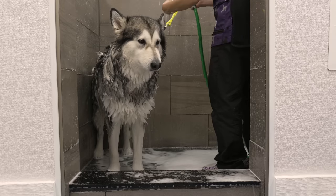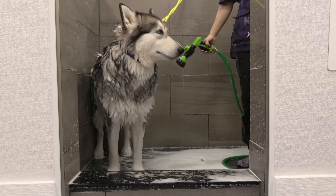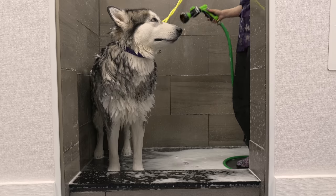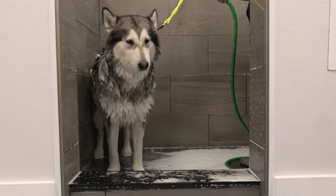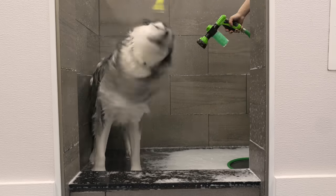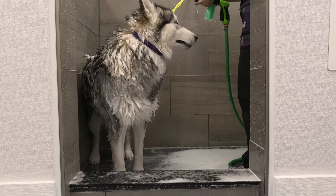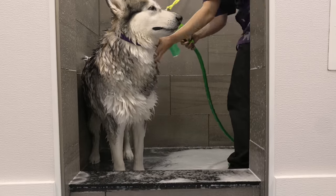One time I had a Malamute go so insane when I was grooming her that I had to get the owner to come in and get her out of my bathtub and take her home because I couldn't touch her. And the funny part about it was that the owner couldn't touch her either. She was trying to attack the owner.